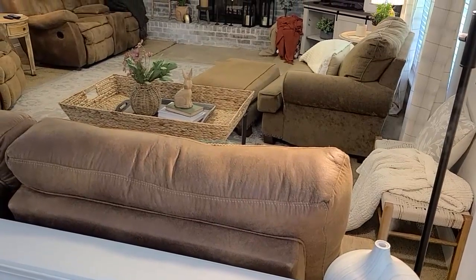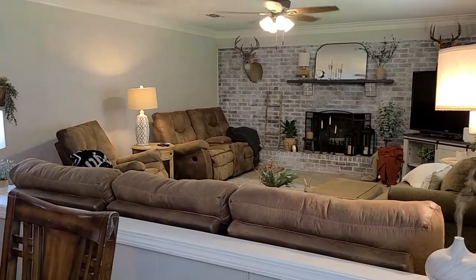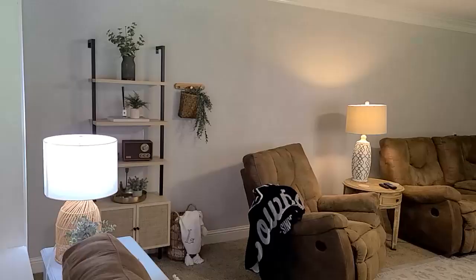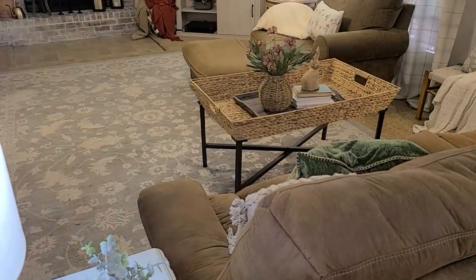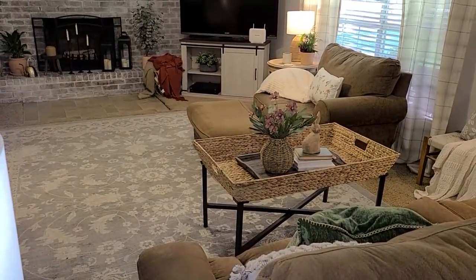Okay, before we get started, I just wanted to show you guys a couple of before shots of my living room, or what I call my den most of the time. I don't know if calling your living room your den is more of a southern thing, but I tend to say den more than living room. Let me know in the comment section what you tend to do. Some people even say family room, but I tend to say den.